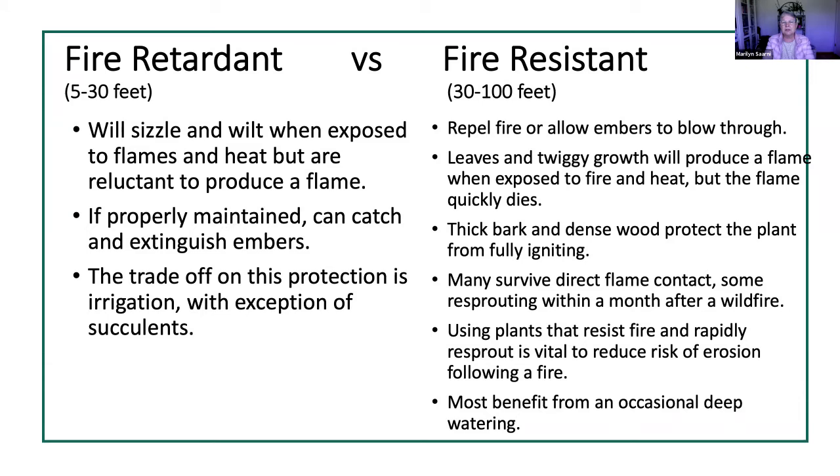So fire retardant and fire resistant. You can have fire retardant plants in that 5 to 30 feet zone. And you should have basically plants that can't even catch fire or will just turn into ash in the 0 to 30 feet zone. They will sizzle and wilt when they're exposed to flames and heat, but they don't create a big flame. They don't spit out embers. If they're properly maintained, they can catch and extinguish embers.